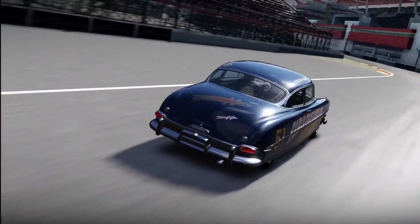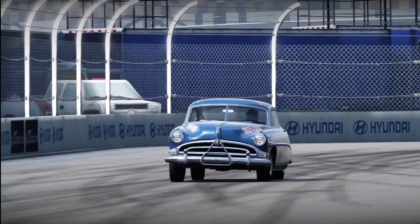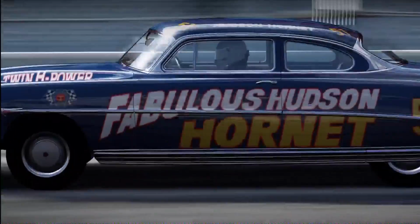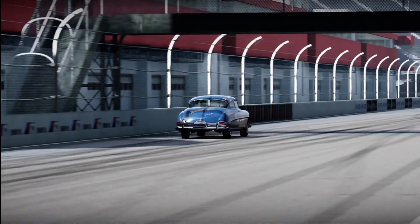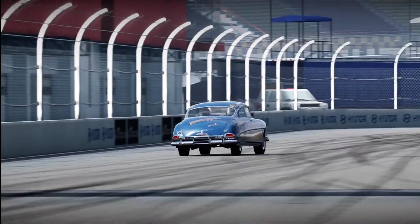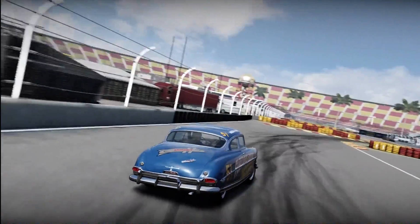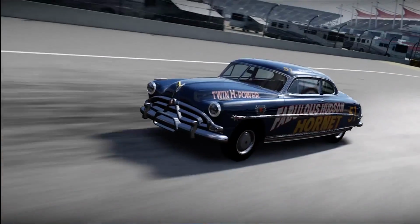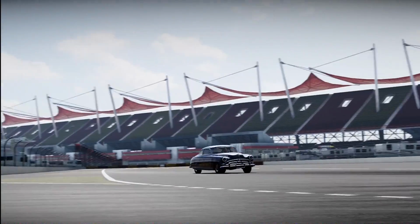Now we move on next to, I knew this was going to be a nightmare, the Hudson Hornet. This is from the movie Cars. I had to do this. Every time I do one of these, I'm going to have to choose a different car from Cars to try and roll. Yeah, I knew this was never likely to roll standard. Let's face it, it is very old, very slow, very wide, very long, very heavy, and it's not particularly good. I think it has about 200 odd horsepower.